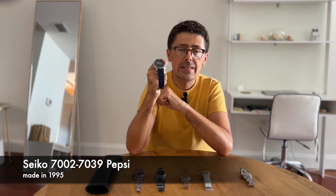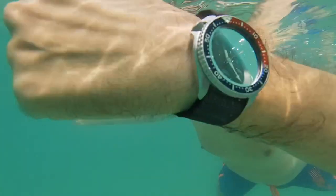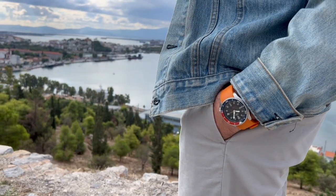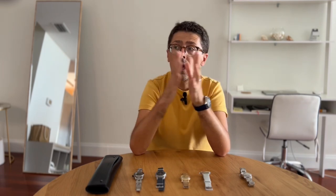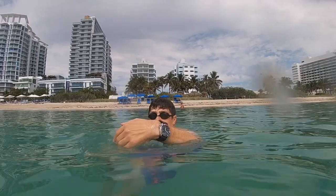Seiko 7002 Diver. You might know that I moved to Florida, and I swim almost every day. I swim a lot, and I used to swim with a modern watch, a Seiko SKX, but because I collect vintage, I moved even my swimming watch to vintage. So now this Seiko 7002, with a full overhaul, all new gaskets, all pressure tested, is my only swimming watch.